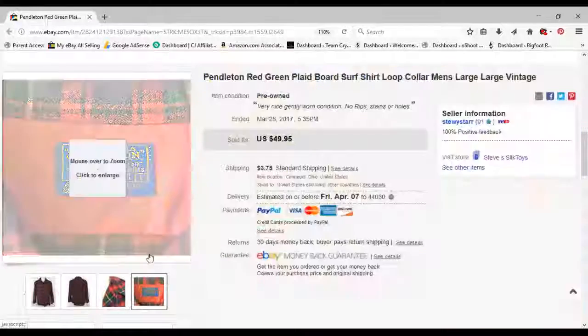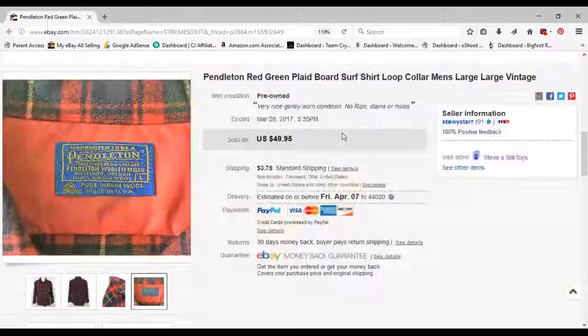I didn't look it up. But anyway, I took a $32 offer on this shirt, and it sold within a couple of hours. $49.95 was just me trying to figure out where this belonged in the line of Pendleton shirts, because there's a lot of Pendletons out there.